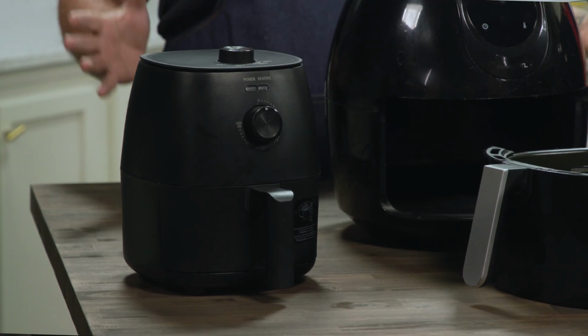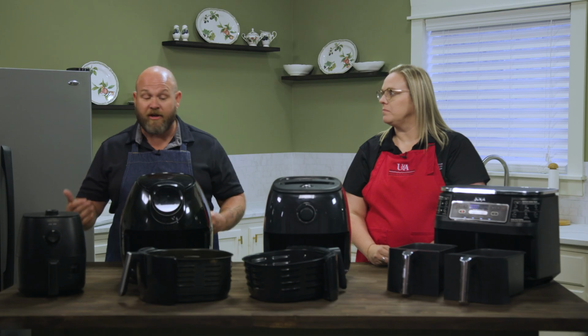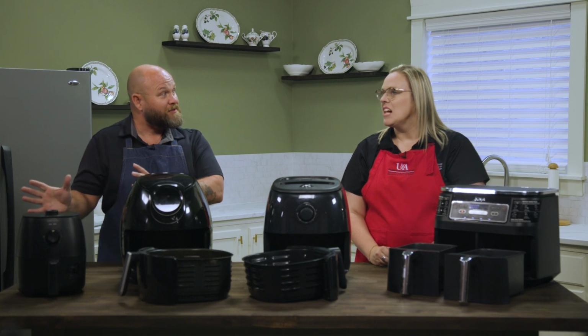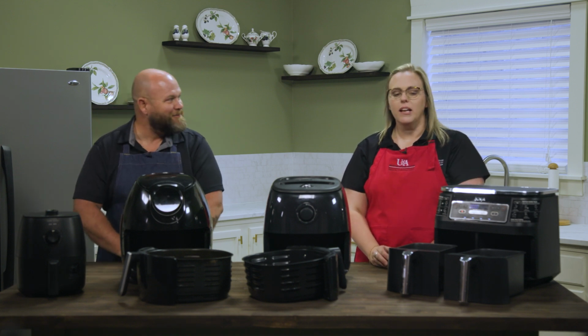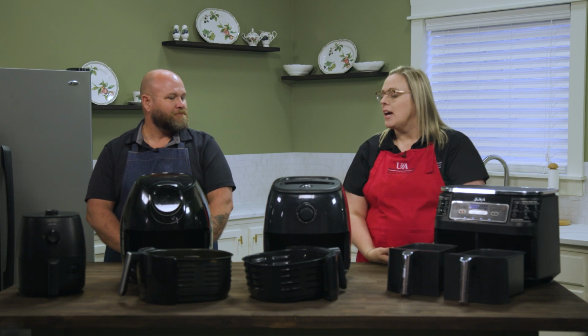Safety features. You have children. Are there any safety features? Do you have a top three list, top five list of don'ts and do's, if that makes sense? I mean, it's kind of similar to the oven safety, basically.